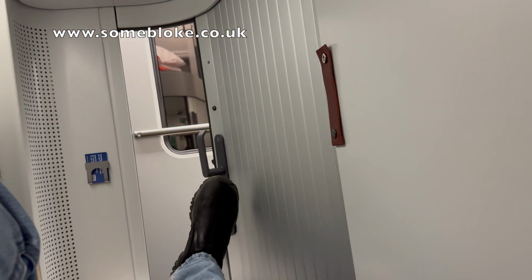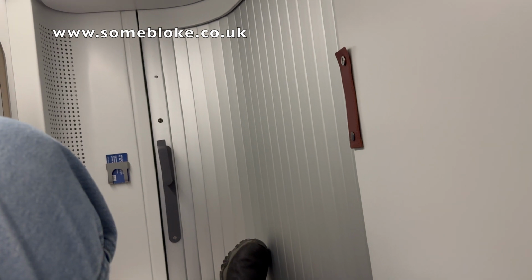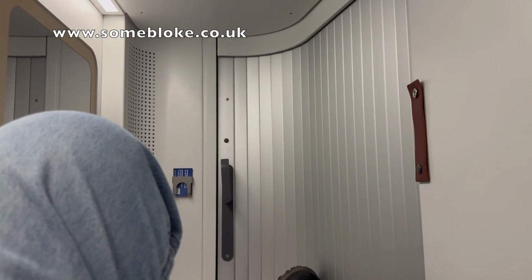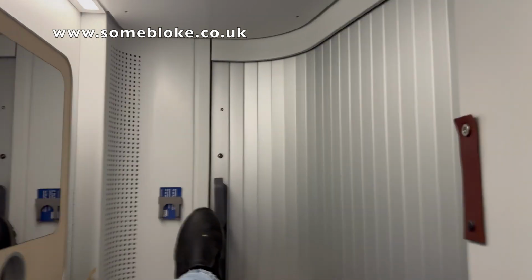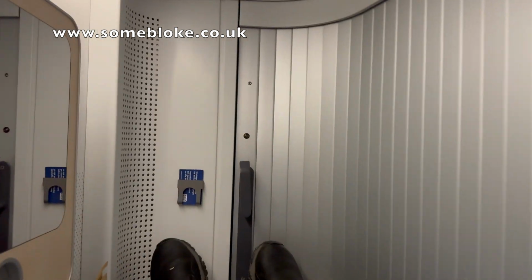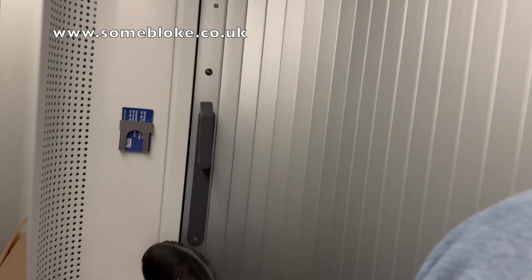Now, as boarding was going on, I thought, I wonder how I shut this door. That's how I shut the door. Now all I've got to do is open it. Wonder how I'm going to manage that. I know. I inched closer, and I thought, will I be able to do it?